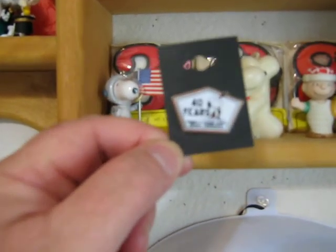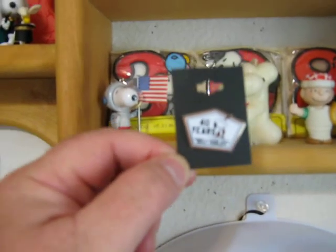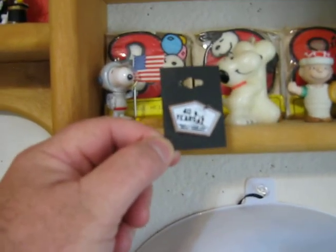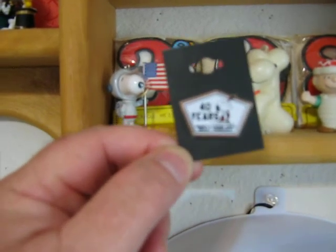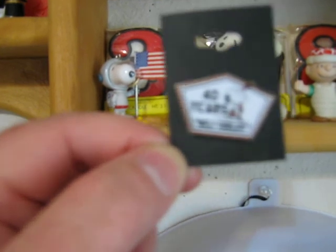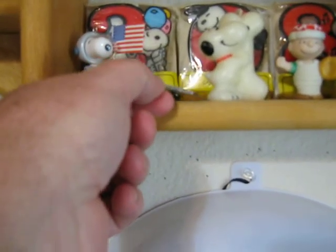Oh geez. This is from the Charles, God, it's hard to focus on these little tiny things. That's something Roscoe Soul Train sent me. It's a Redwood ice skating rink near the Charles Schulz Family Museum. Yeah, that's not going to focus.